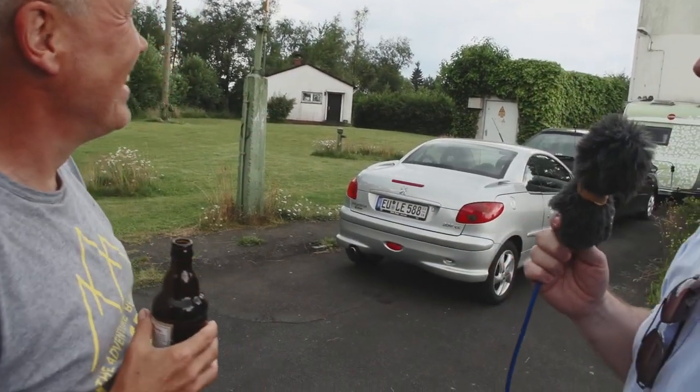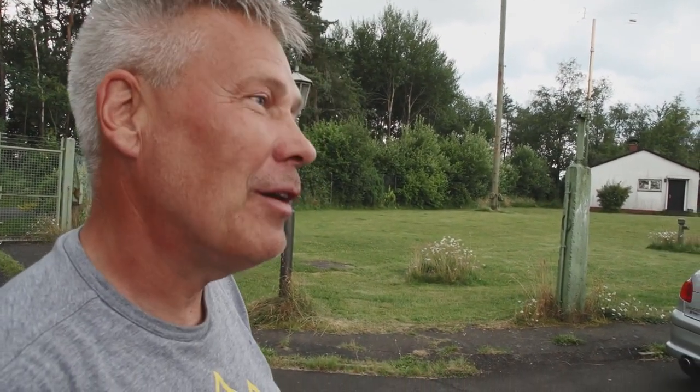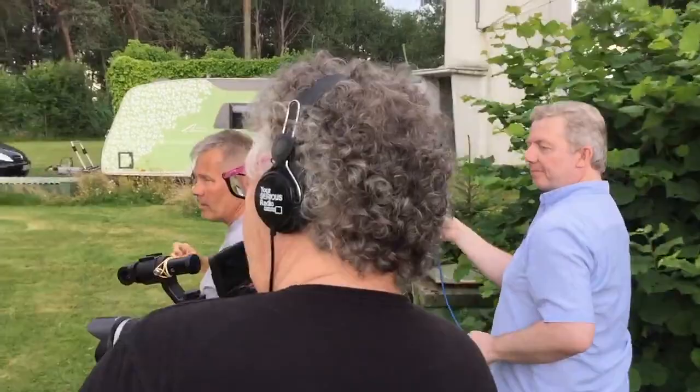Okay. Well, now just before it rains and the camera gets wet, could we maybe have a look at the kit in the hut? That would be nice. Can we see the equipment? Of course. You can go and have a look. Okay, let's go. What is this bunker?